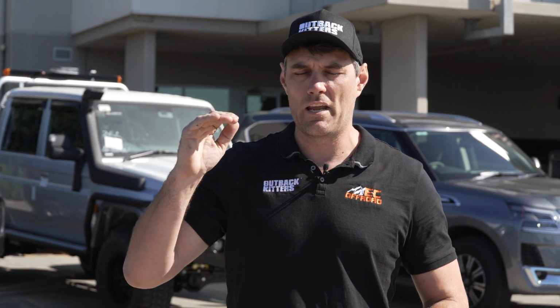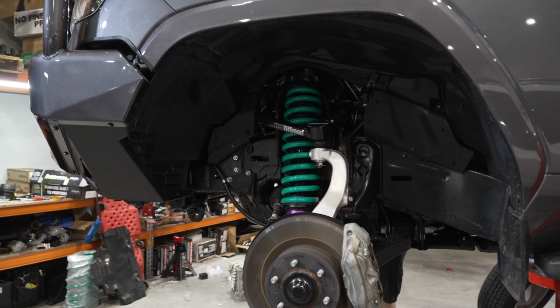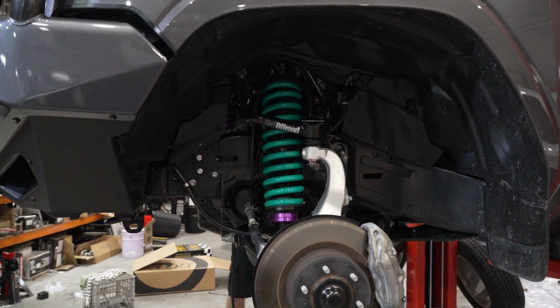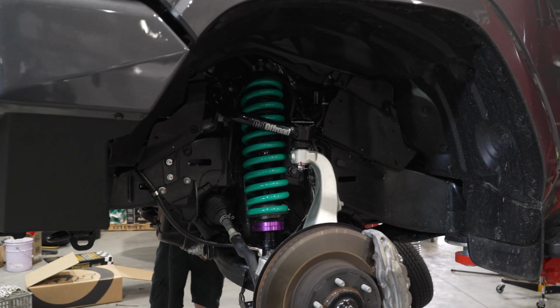Now to be legal, insurable, the whole lot, your GVM must add up and be lower or equal to the GVM of the car. Obviously every car comes out with a GVM. Places like us, EC Off-Road, we can do a GVM upgrade to give you more weight because they don't come out with much. Let's go have a look at the Nissan Patrol, our most popular car at the moment.